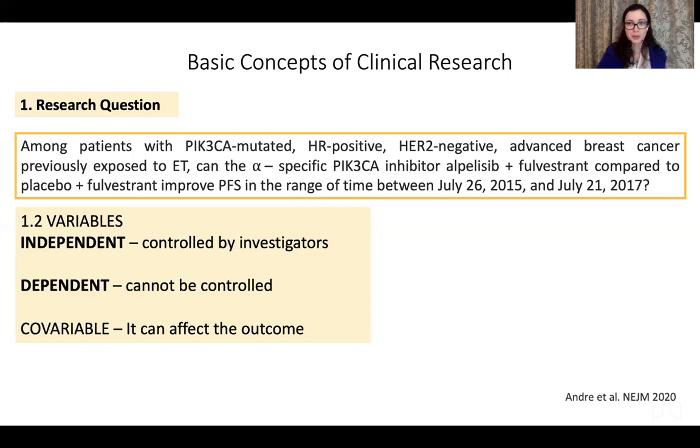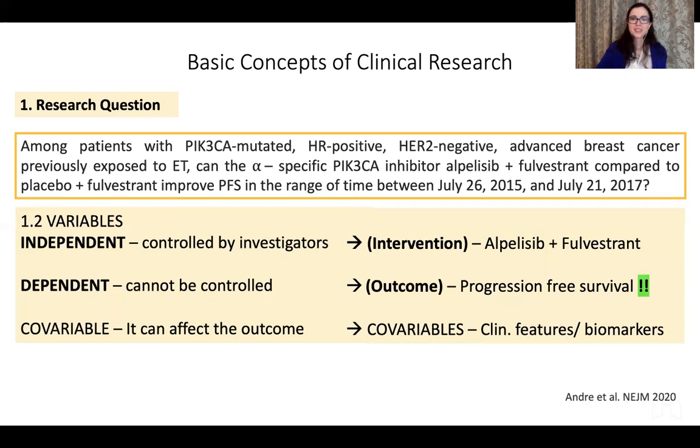Obviously, there's going to be a group of covariables which can interfere with your outcome independently or dependently of your intervention. So it's very important to have the expertise in the field to define which are the important confounders, or covariables, that must be controlled. We are going to speak about confounders in a couple of slides further. So the intervention in this case is alpelisib plus fulvestrant, and the outcome is progression-free survival. The covariables to be controlled, as you must have preempted already, are clinical features, for example, age, previous treatments, biological behavior of the disease, and biomarkers.